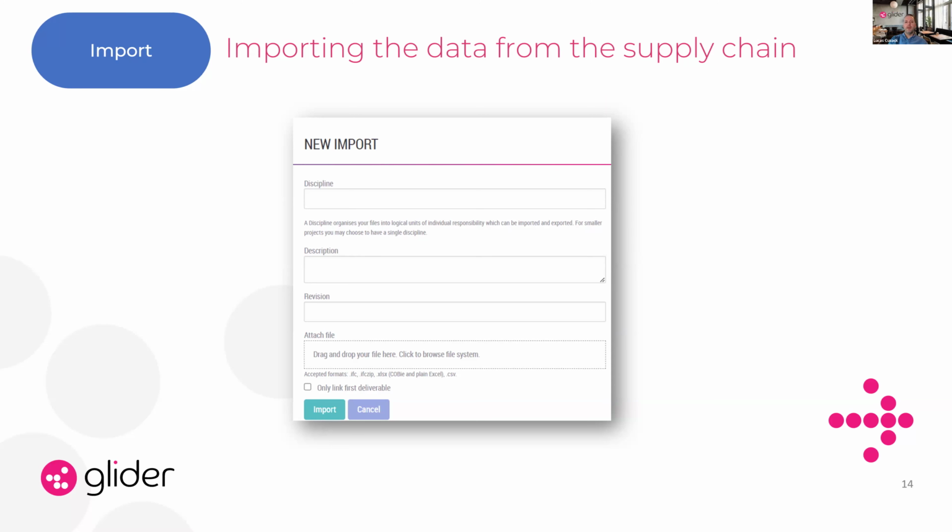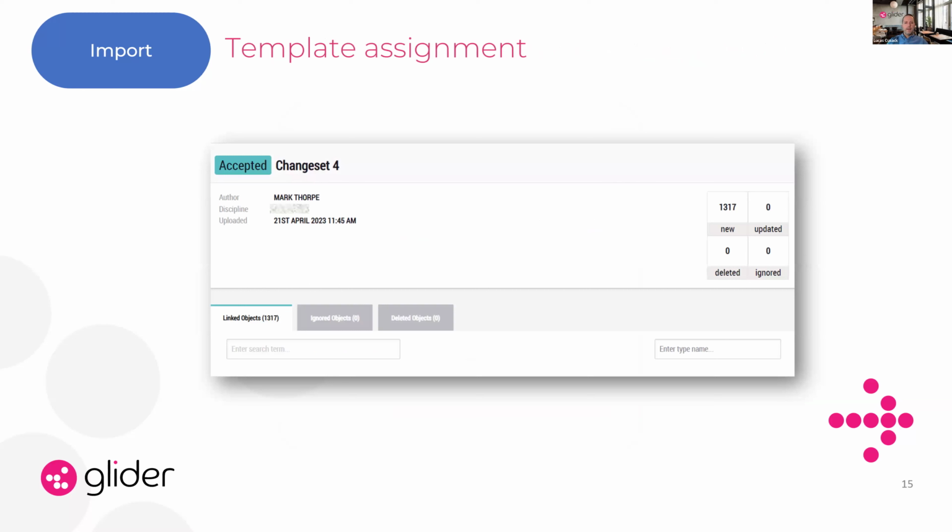So we're working with COBie here, not necessarily having to work with COBie on other projects, the way we configure the platform. So Glider then performs checks before the data is uploaded, just to ensure the data is unique and there's no duplicates. Once the data is imported, then it will be directed to a change set page.